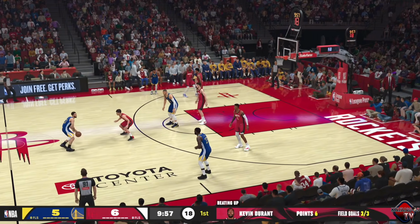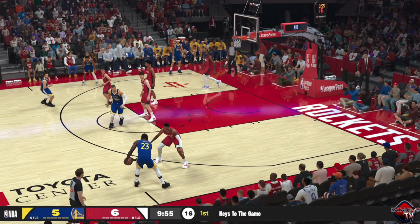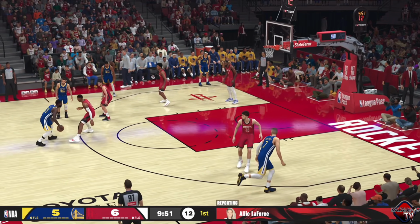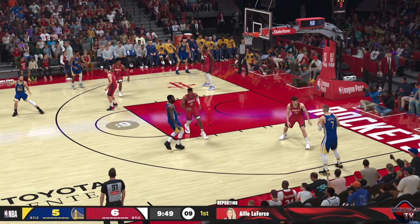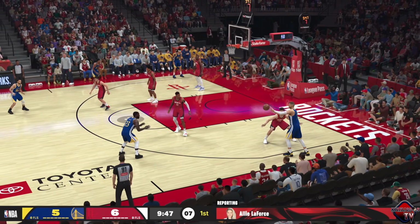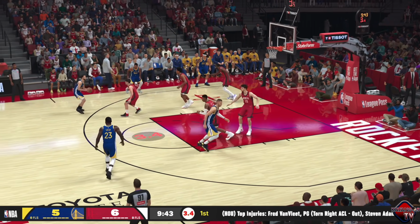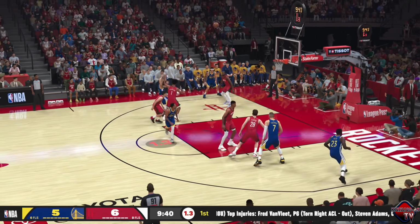Let's check in with our reporter, Allie LaForce. I caught up with Coach Ime Udoka. We talked about how Kristaps Porzingis can warp a defense with his shooting. He said, quote, when they post him outside and go 5 out, it stretches a team. We'll need to adjust by closing out and rotating faster than we're used to. Hopefully that helps us against what they're trying to do.